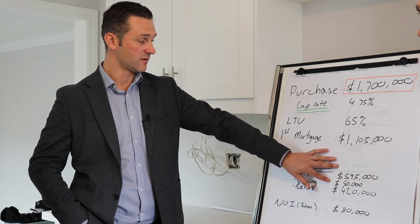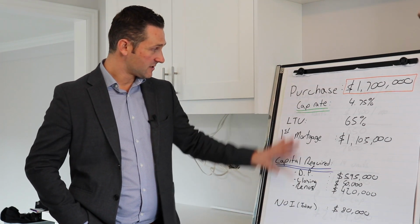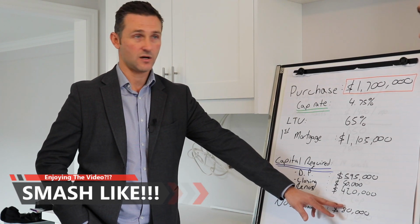We just needed to close with essentially 640-ish or so. Okay. And then in terms of the net operating income, which is obviously a key factor in multifamily, it was about $80,000 at that point. At time of acquisition. At time of acquisition.